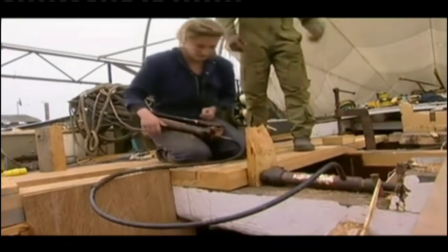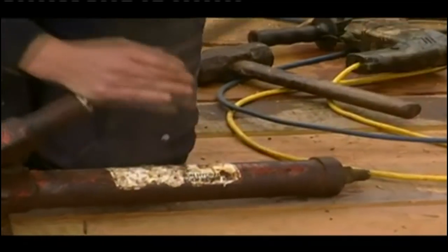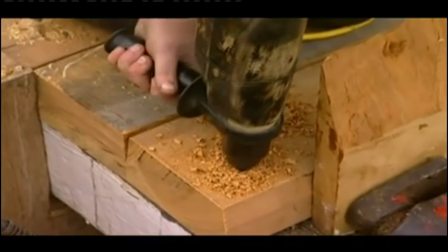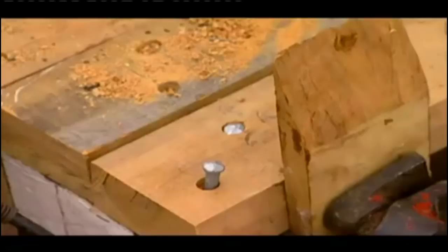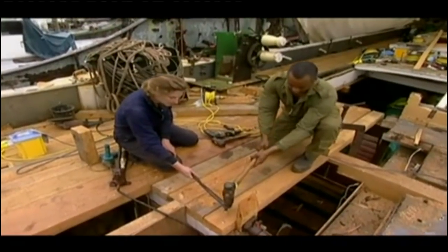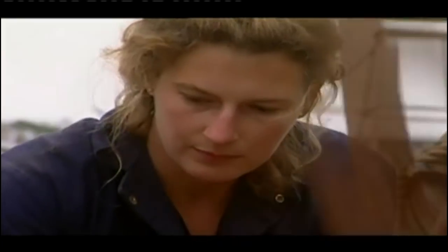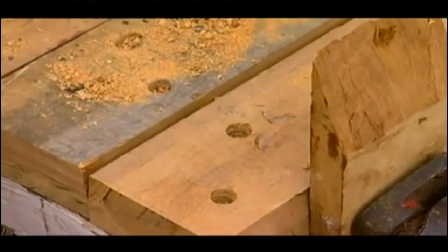The first job is to push the new plank hard up against its neighbour using a hydraulic jack. Then two holes are drilled down into the oak deck beam below before Axel gets all macho with a sledgehammer and smashes it into place with the huge 6-inch nails shipwrights call spikes. Once the head of the spike is at deck level, Claire steps in with a punch so Axel can whack the spike in until it disappears an inch or so below the surface.